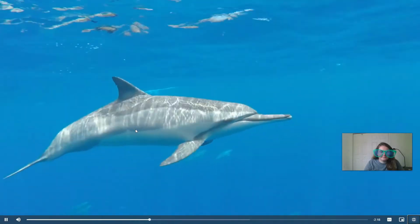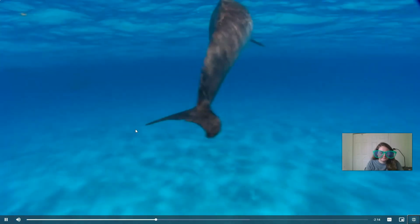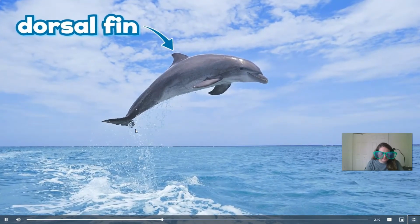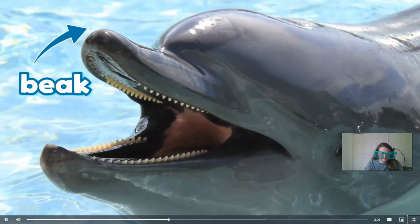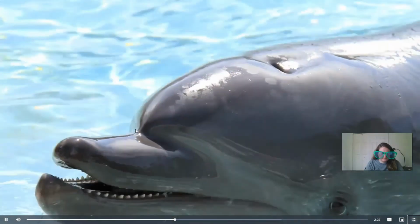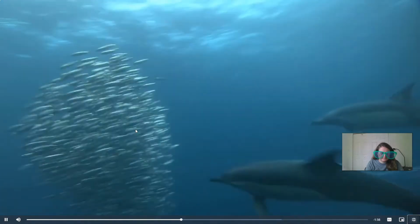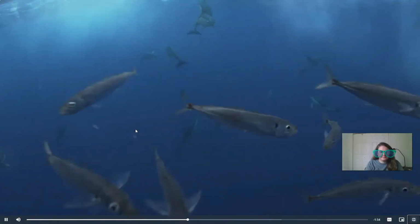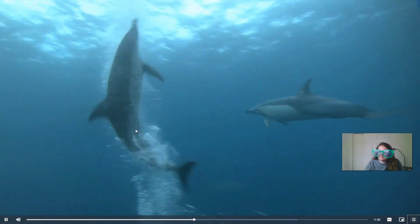What are the other parts of a dolphin's body called? It has a powerful tail, a dorsal fin on its back, and flippers. This part is the beak. Many sharp teeth are inside. A dolphin's teeth are great for catching slippery fish and squid, but dolphins don't chew. They just swallow their meal whole. Of course, that's not something you should do.